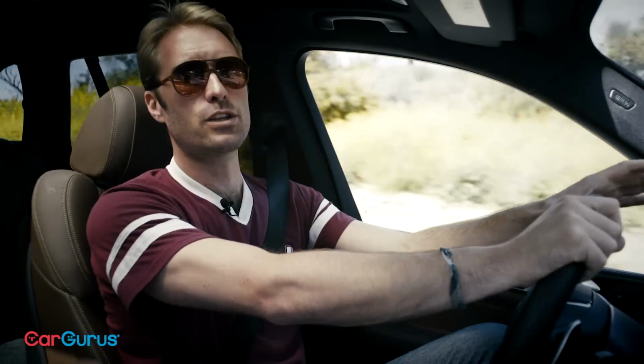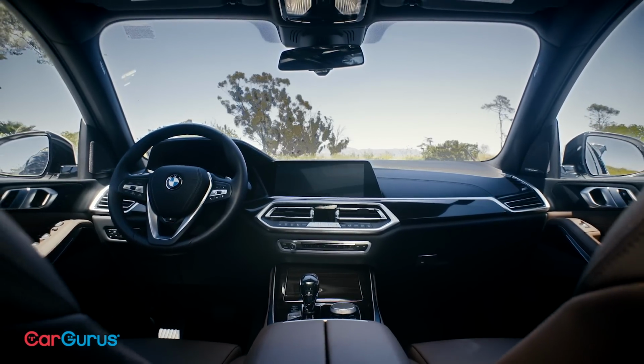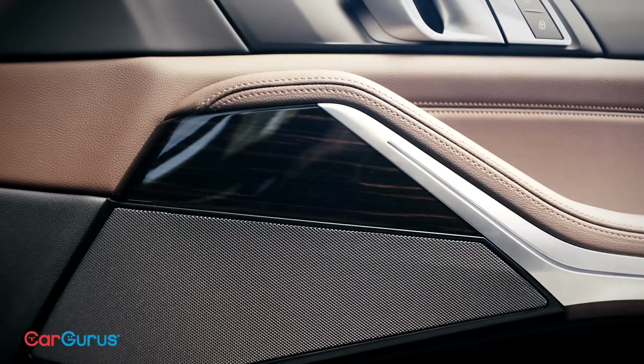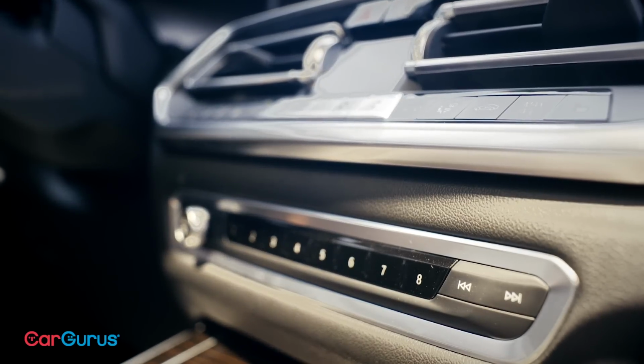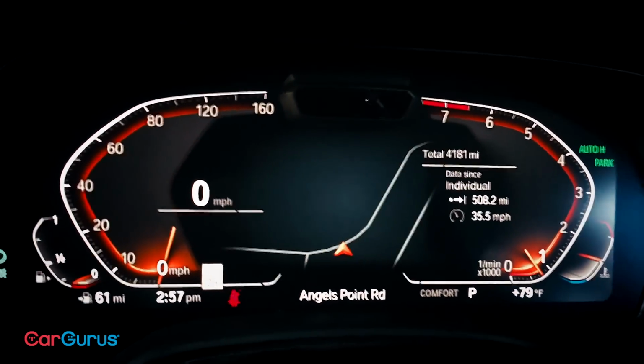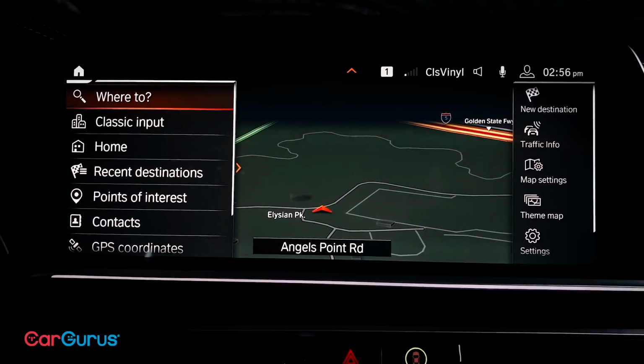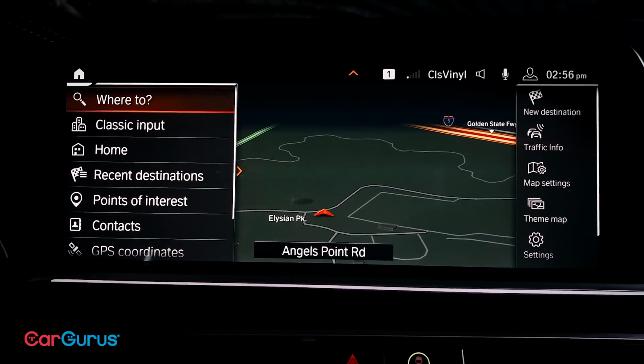Probably the biggest change you'll notice with the new X5 is in the interior. The classic understated design of the old X5 has been replaced by aggressive angles everywhere, and dual 12.3-inch screens are the home for the updated iDrive interface. It's a predictably daunting system, but it's well laid out. There are some problems, however.